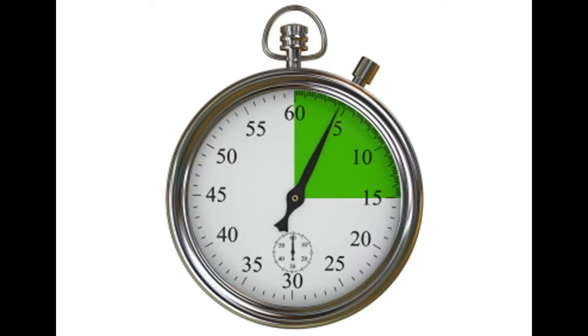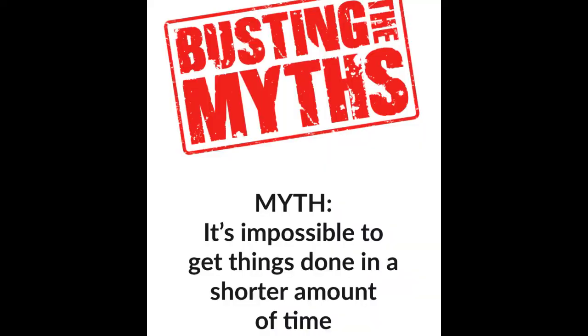The brain is fantastic at distorting reality and letting fear run the show. I believed that if I set a long time frame to complete an assignment or project, I would get it done in that time frame, plus have time to spare. In my experience, the shorter the time frame, the greater the amount of work that gets done. So this myth comes in 4 parts. The first is it's impossible to get things done in a short amount of time. Actually, we found it's quite the opposite.